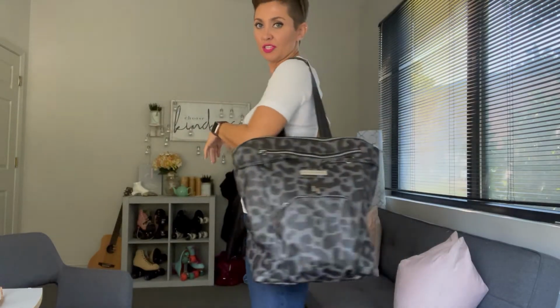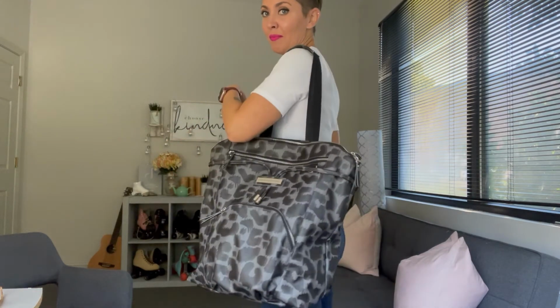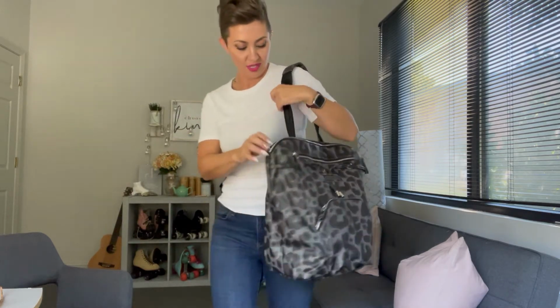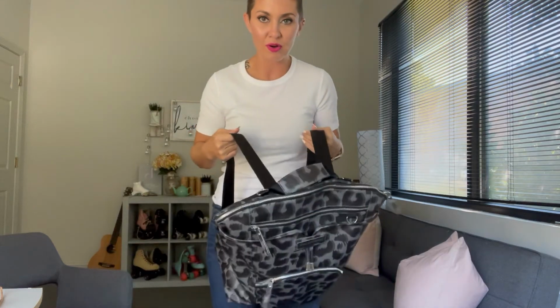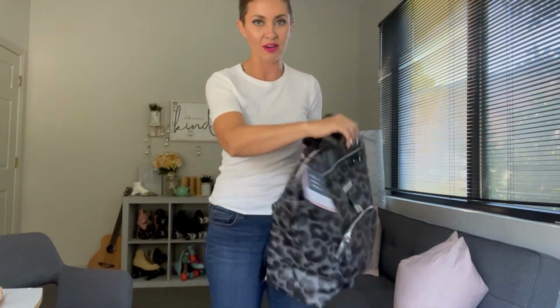Here we have it over the shoulder. Again, I am 5'5", and you can see I think it hangs pretty nicely on me even at my height. It doesn't feel bulky or in the way. It doesn't feel like it hangs too low. So I really like the way that this looks over the shoulder. I don't as much like how it looks in backpack mode, and in some ways I don't like how this happens.